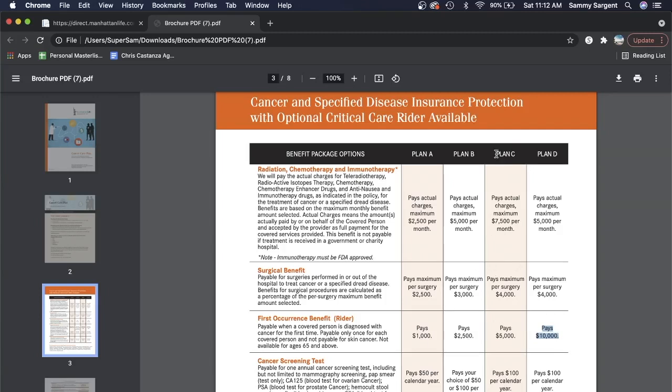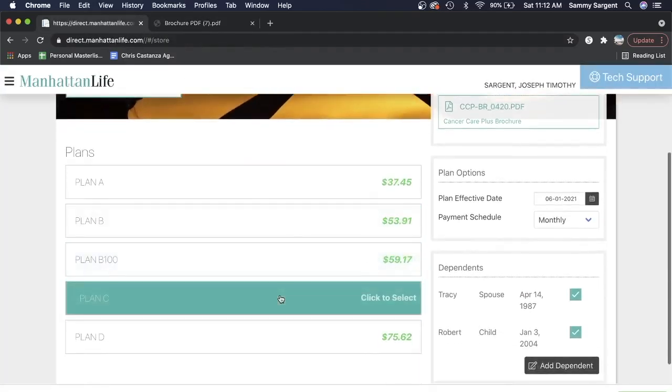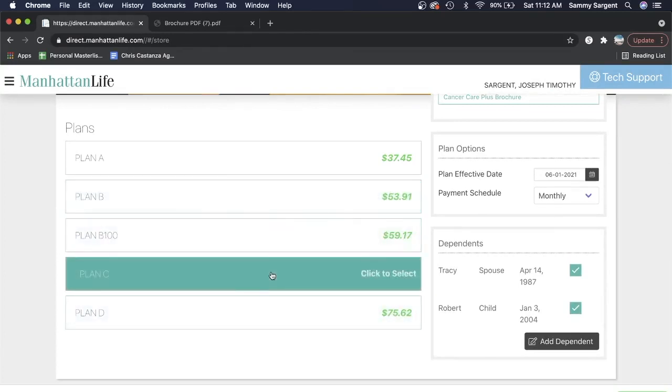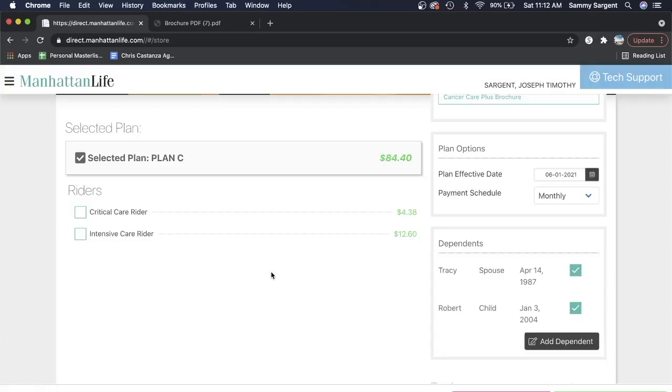So typically what we do is we bundle in the Plan C or the Plan B with a Cancer First Occurrence policy. So right now I'm going to go with the Cancer Plan C for the family, and I'm going to include the critical care rider as well. If they are in critical care, meaning that it's a lot closer to terminal illness and they need to be in a critical care facility or an intensive care unit, it covers a lot more of the out-of-pocket costs and benefits. The intensive care rider as well is to make sure that any of those emergency room visits, intensive care units, those are covered at a lot higher value. So I'm going to add those on there.